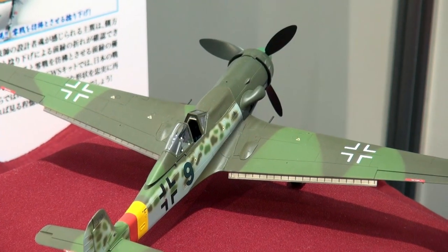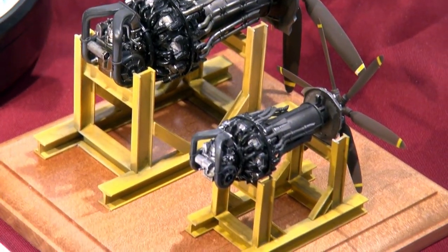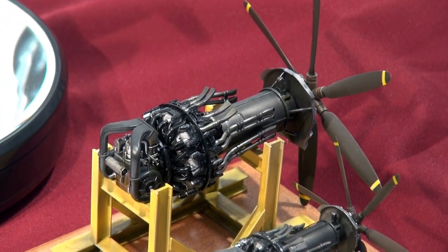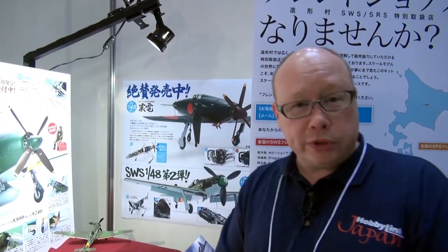Now, I'm not sure whether the interior detail is going to be the same, but they've got a display here comparing the detail on the parts for the 1/32nd and the 1/48 scale Shinden, and it looks pretty good to me. So again, for detail buffs, it looks like Zoukei-Mura, a division of Volks company, is going to be the place to turn to for years to come.